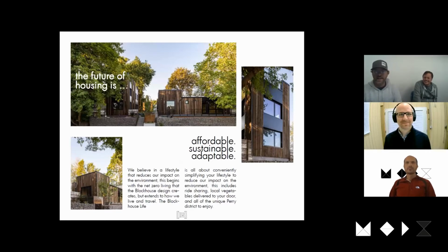So here you can see some photos of the finished product. You can see the beautiful tree canopies. We were able to achieve that and maintain the trees by using a pier foundation system. So basically the Blockhouse modules are picked up at the 4 corners on a steel pier system. That allowed us to minimize the grading and drop in just select piers, reorient the buildings so that we could protect the root balls of those existing trees, because that was really important to the neighborhood. And we wanted to make sure that we maintain that aesthetic. That's great.